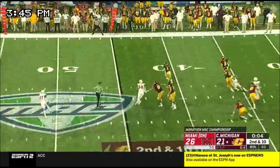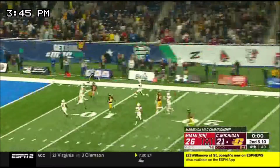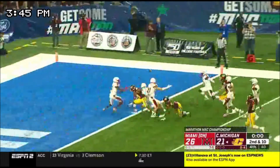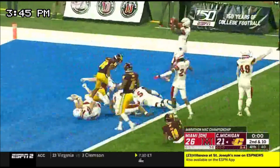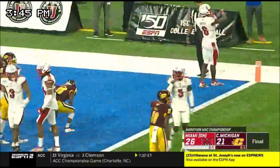Dormady rolling out. He's got to throw it as far as he can. It's tipped, and it lands incomplete. Miami has won the MAC championship.